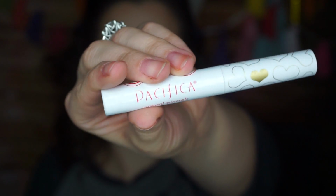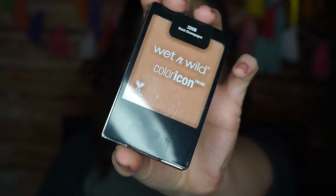I had grabbed my Ofra liquid lipstick and then was like, nope, not the look I'm going for. So then I grabbed the Pacifica matte lipstick. And again, I don't remember the shade, you guys. I'm so sorry. It'll be below. But this was definitely more the look I was going for. I wanted something a little bit more nude because I'm going to have a little fun with my eyes today. I really enjoyed this lipstick.